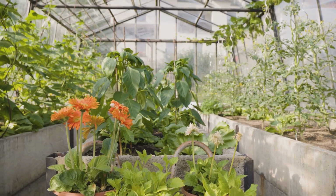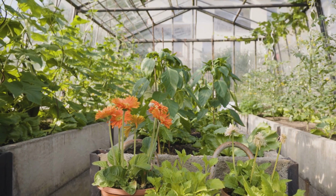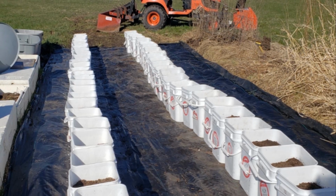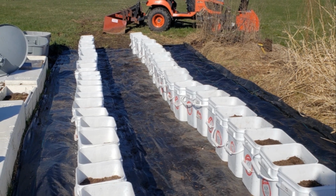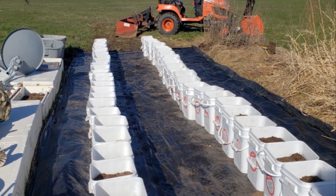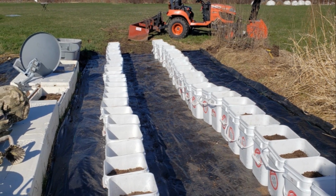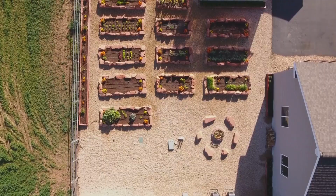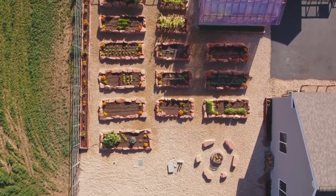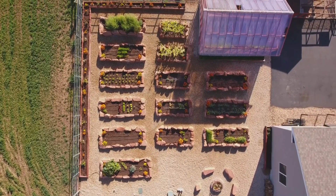The beauty of container gardening is versatility. You can use a wide range of containers, from the traditional terracotta pots to modern plastic tubs, old wine crates, stylish window boxes. The list goes on. The container you choose depends on your personal taste and the type of plants you wish to grow. From a delightful assortment of herbs and vegetables to a flamboyant display of flowers, container gardening can cater to the green thumb in all of us.